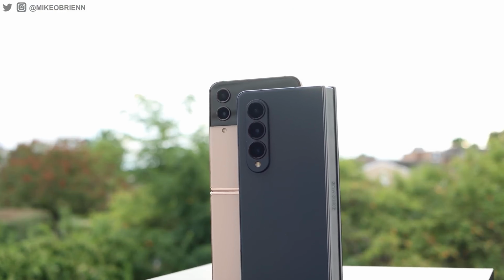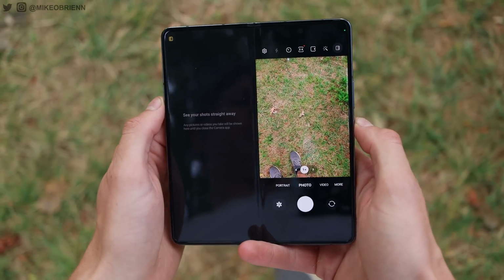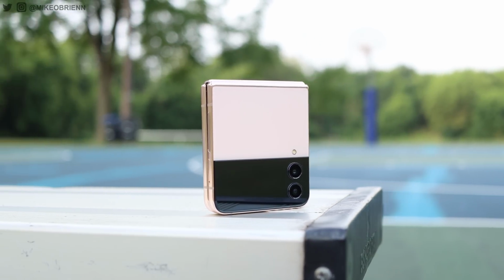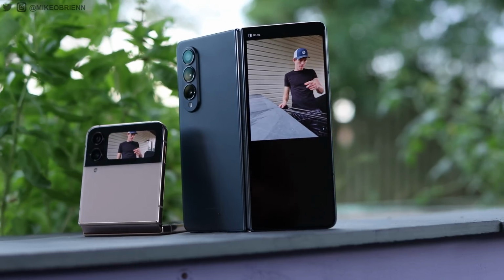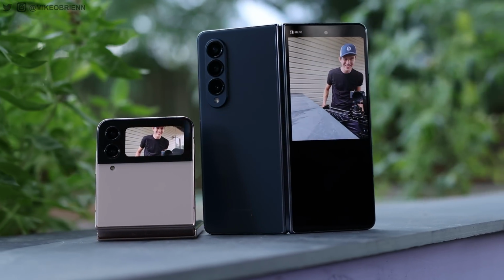So to summarize the photography between these phones, you're going to get better photos out of the Z Fold 4 than you would the Flip, but the Flip is a very close second and still gives you a lot of those features. For example, a little tripod mode and the rear-facing, essentially viewfinder.